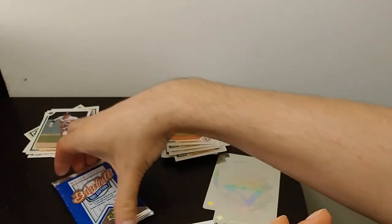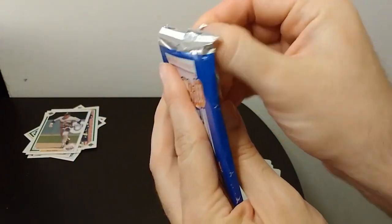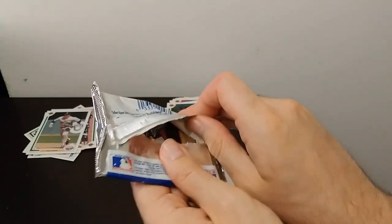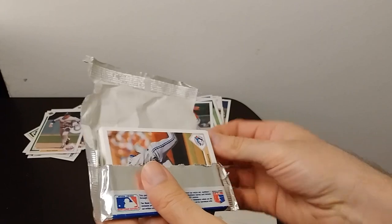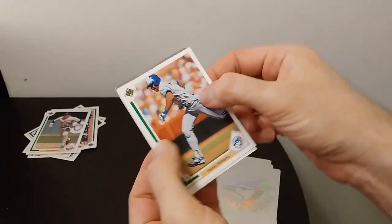I set him aside because I wanted to look into him some more. For some reason, he looks familiar. But I did look into him, and he was not anybody special. So I did not keep him in that pile. Did not sleeve him up. But here we go. Last pack. Fingers crossed.